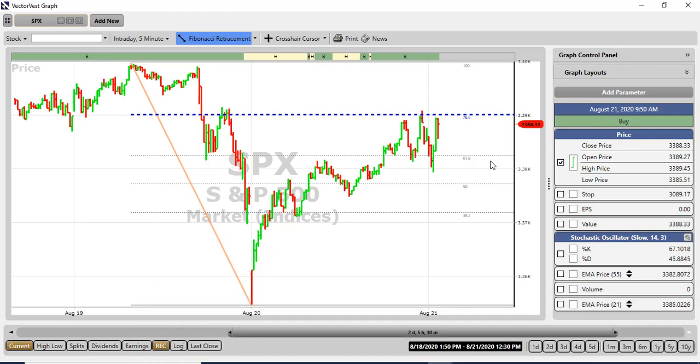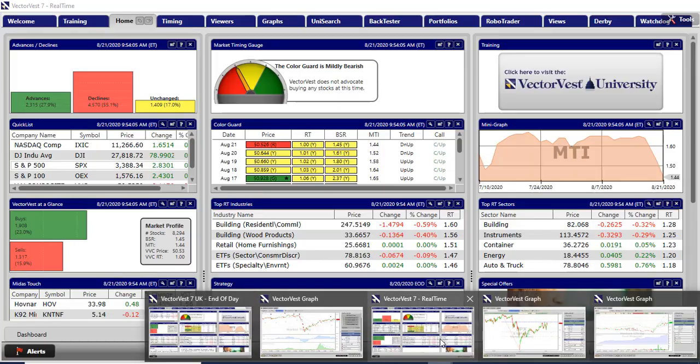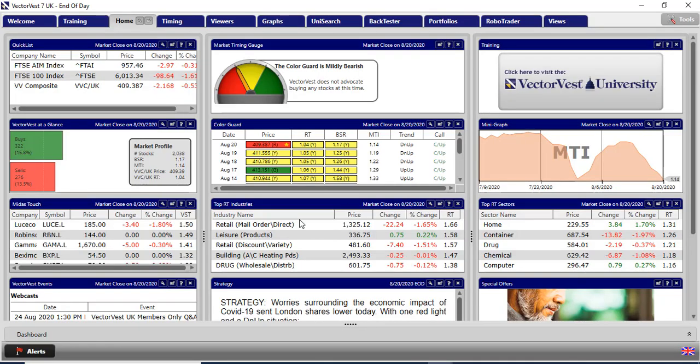I spoke about the holdings that I have in the US, and those haven't changed substantially since the last time we spoke. So let's focus on the UK market today rather. That's VectorVest UK. That's last night's close, Thursday the 20th of August. Not a particularly good day, and again, the last time I looked at the FTSE, it had dropped down below 6,000. Last night it closed at 6,013.